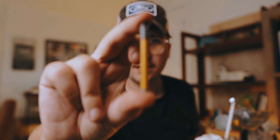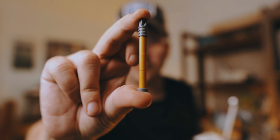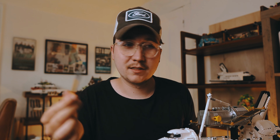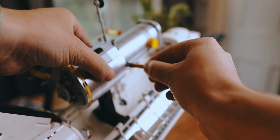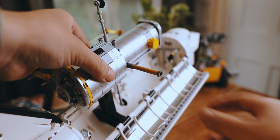And then also, they do include these little assemblies right here, which are supposed to represent the solar panels before they were rolled out. So the solar panels rolled up, because that's how they were actually brought into space. They were rolled up, so you can remove these larger unrolled solar panels and attach these little pieces here to give it that look as well.